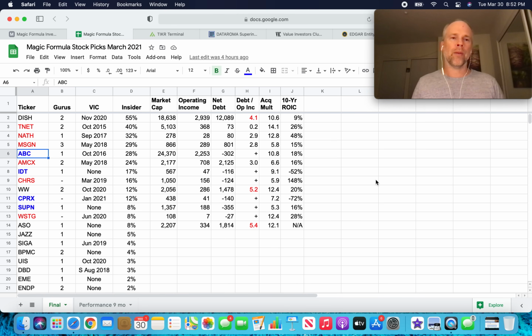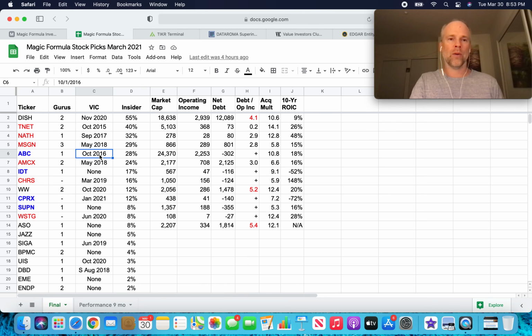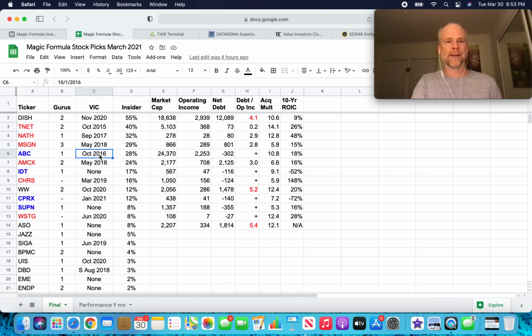ABC, Amerisource Bergen, okay? That I don't own. Very impressive insider ownership. It's got net cash, which I really like. Pretty compelling acquirer's multiple. Very solid 10-year median return on invested capital. And one guru owns it. It didn't get a point for Value Investors Club because it's just too long ago. The write-up is too long ago. But if you want to dive deeper into the company, I'm sure there's valuable info in that write-up from October 2016. So that was my first one, first buy, ABC.